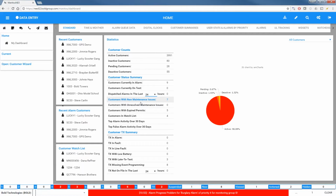If we're working with those technicians on the service side, customers with new maintenance issues, keeping up to date on our unresolved maintenance issues, if we have any lingering maintenance issues out there. If we're responsible for updating our permits, checking into our expired permits, as well as some just basic transmitter summaries down at the bottom.